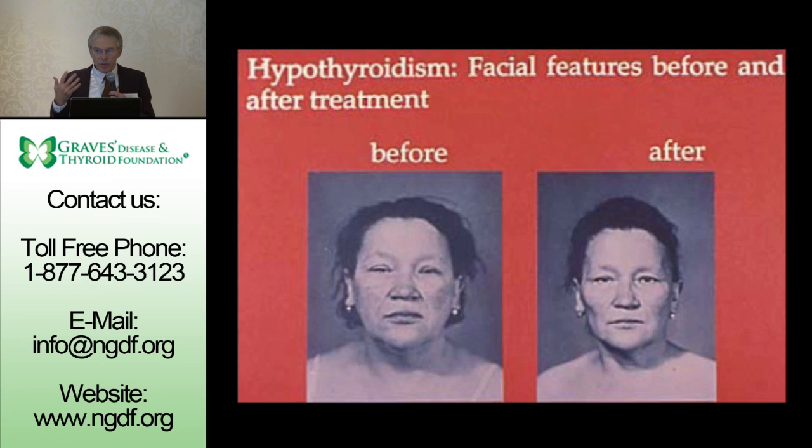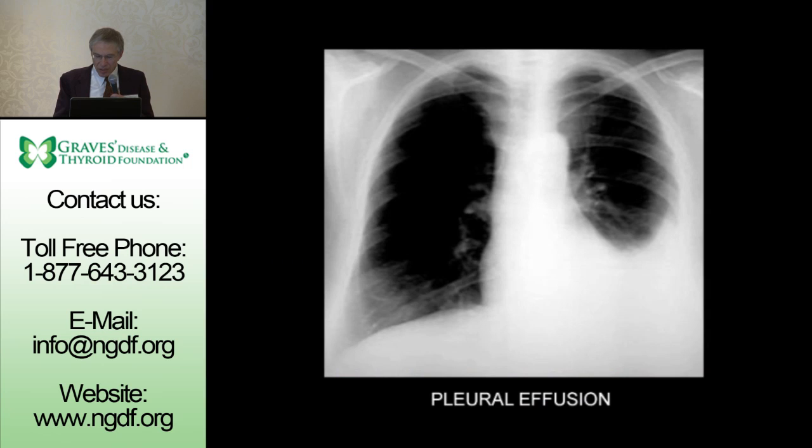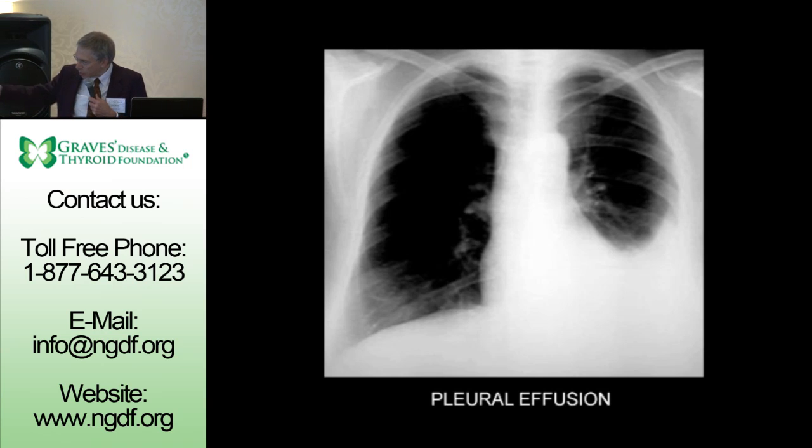You can also get fluid accumulation in body cavities, such as the chest. Here's an example of a chest x-ray from a hypothyroid patient where there's fluid accumulation on the right between the lung and the chest wall, the so-called pleural space.